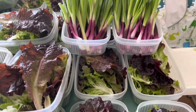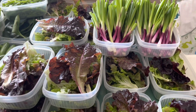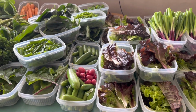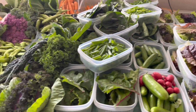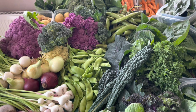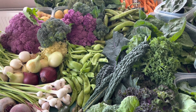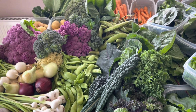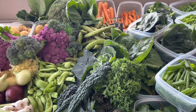So that is quite a nice table again. As I say, next week we won't have quite as much. But as we kind of head into summer, to be honest, I don't really miss the flowering brassicas. There's just so much other stuff to eat. And that is why we kind of save them for autumn, winter and spring.